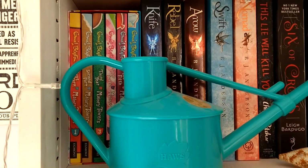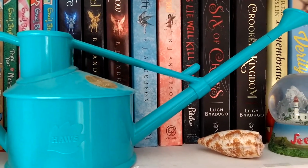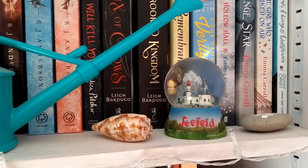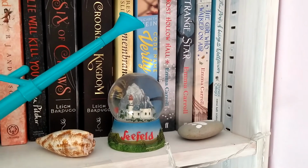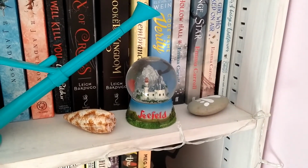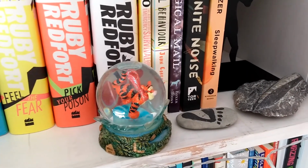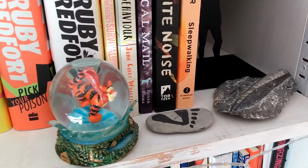Then on my other set of bookshelves, we have just a watering can. I don't really know why it's there. Some seashells, some painted rocks. I have 2 lovely snow globes, one of which I got in Seefeld in Austria when I went on holiday there back in, I think it was 2015 I got it. I also have a Tigger, and I've owned that since I was very young. I have a fossilised belemnite, I believe it is.